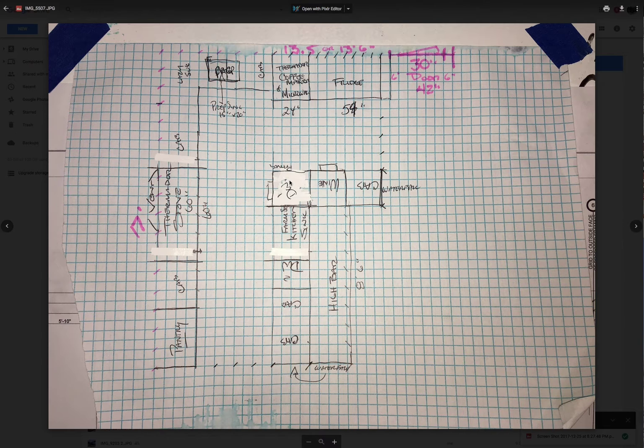You have cabinets here. You have an L-style island. This is all low counter, regular counter height, 33 inches. And then, of course, a high bar here. That'll all be waterfall, so it's when the granite goes over and then down to the floor. It'll look really nice, and then there's a 6-inch rise here separating your work area from your high bar.